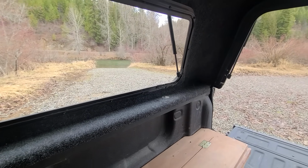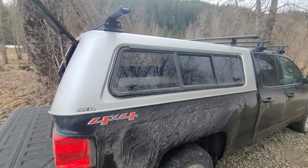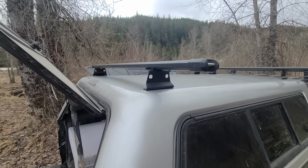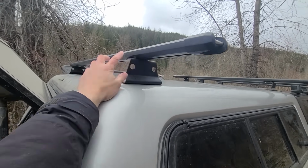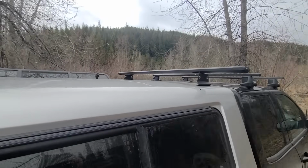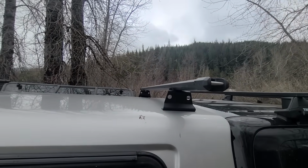Now in the topper, you'll notice that I have brackets up here for the rails on top. Back out to the truck, didn't have any type of roof rack on it whenever I bought it. I bought these on a discount sale rack from REI. I got these mounts from Amazon and bolted them on there myself. These are very sturdy. I can carry my raft up there and drive highway speeds no problem.